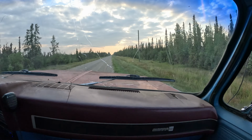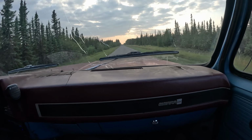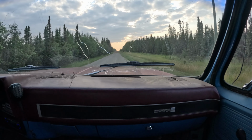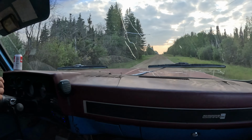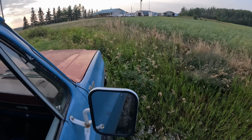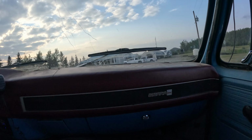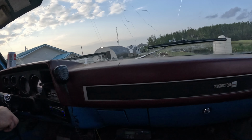Whoa, the power. Jesus! I tell you, man, that set you back. That's powerful. I think it's at least got 140 horse. I'm pretty sure a Volkswagen engine has more power. Good thing it's geared good. Yeah. That is that drive shaft. Ding ding ding ding. It's still four-wheel drive. There's two-wheel drive.